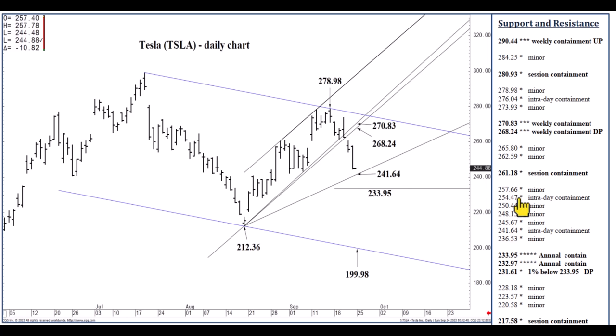Now, upside, I've got 254.47 as our intraday resistance. That's a full 10 points higher than where we are right now. Last Friday's high was 257.78. It's kind of in this zone right here. 254.47 is nothing more than a short-term former descending channel bottom that I don't show, that can contain intraday buying pressures only. So we could trade inside the 241.64 to 254.47 area throughout the day.